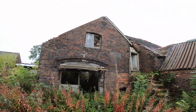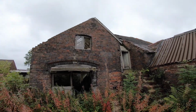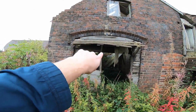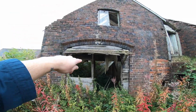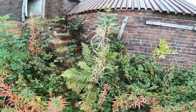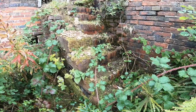So then there's another outbuilding here. You can see there, that's all collapsed, that bit there, that's fell in. You can see a lot of daylight, more so because they've took half the tiles off the roof on that one. Right, so let's get stuck in.